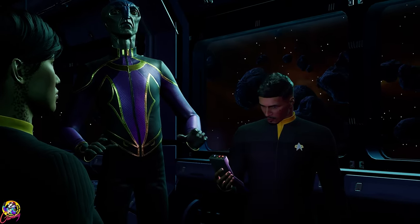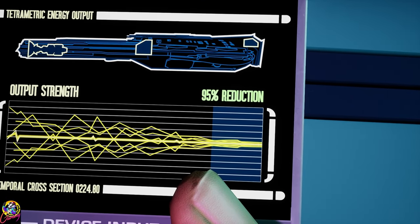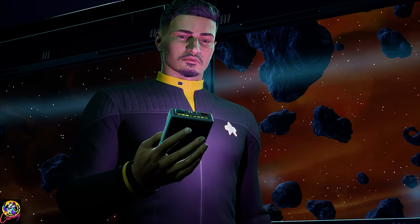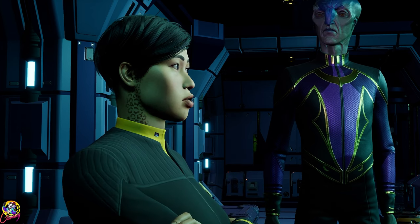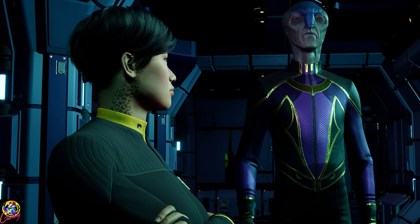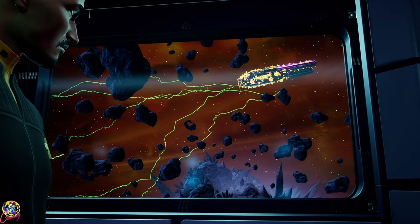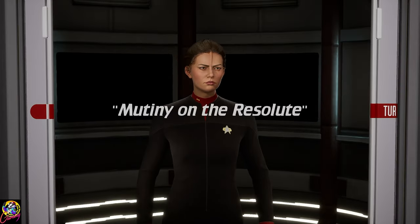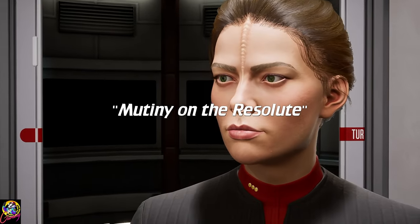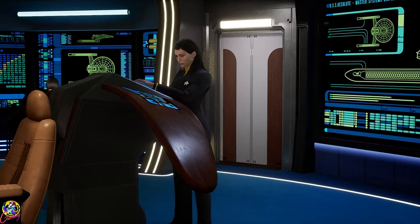What happened? Hold on. Scanning. Astrometric radiation is dropping. The Zeldi's dropped to minimal power levels. It's running off just the one warp core now. That means they've sent the Cartabula to that other ship. Mutiny on the Resolute. Oh dear. How's this one gonna go down?